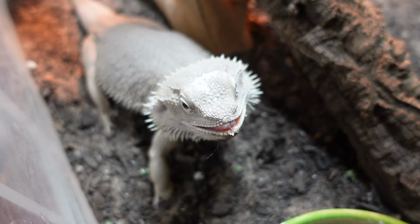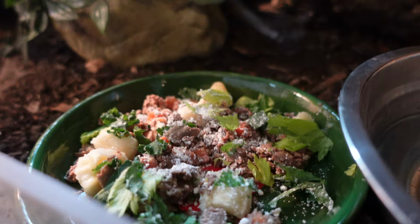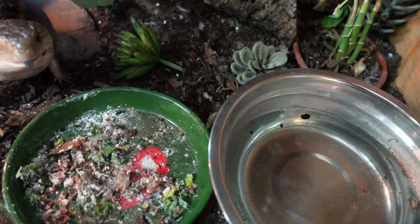And then we have Toast, who is my blue tongue skink, who is nowhere to be seen right now. But I'll just pop her salad into here. So I didn't manage to get on camera last night Toast eating her salad, but I also like to offer her some bugs, which I can show you. She's actually shedding at the moment, so I will need a deep clean of the enclosure, so please ignore that.